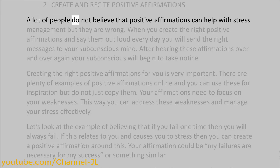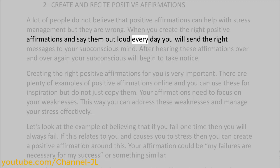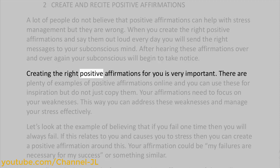A lot of people do not believe that positive affirmations can help with stress management, but they are wrong. When you create the right positive affirmations and say them out loud every day, you will send the right messages to your subconscious mind. After hearing these affirmations over and over again, your subconscious will begin to take notice. Creating the right positive affirmations for you is very important.